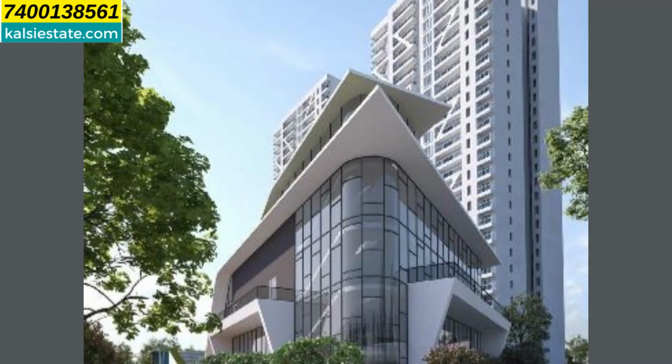And finally friends, possession for this building is in December 2027.